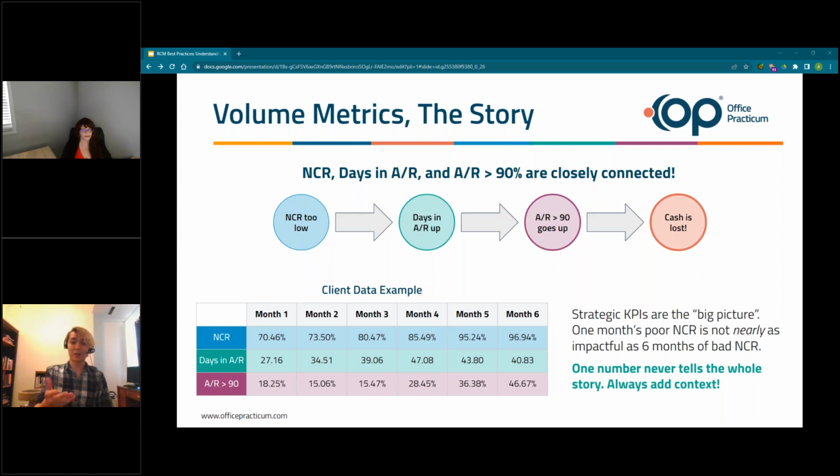And you can see that by looking at the client data example here on the slide. As an example, if you're looking at month 6 and specifically just your net collection rate in month 6, your net collection rate at 97%, which isn't exactly where we'd want it to be in aggregate, but in any given month, that's perfectly acceptable. And we might think that our operation is doing quite well, but then we're ignoring the fact that we have this chunk of open balances that are quite old, that each and every day we are putting at risk of not being collectible anymore.